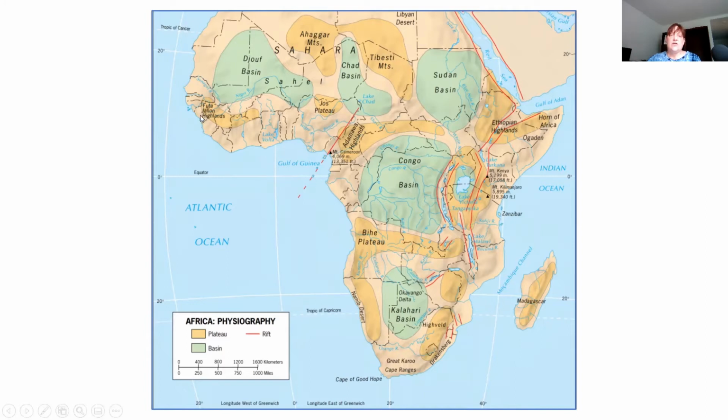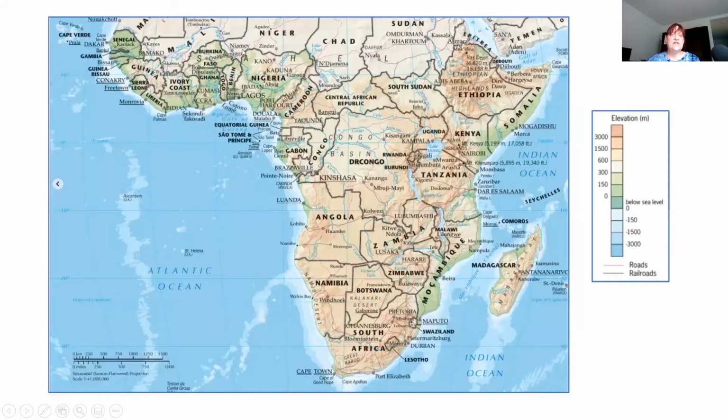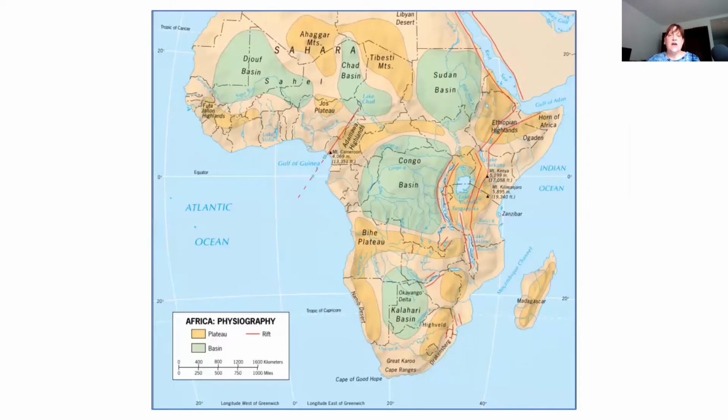If you look across the Gold Coast, the southwestern coast from Senegal all the way around through Cameroon, you see this nice layer of green. This is an area with tropical forests, so there is water available, and you have large ecosystems. Then you have the deserts: the Sahara Desert to the north, and down along the southwestern coast, the Namib Desert.